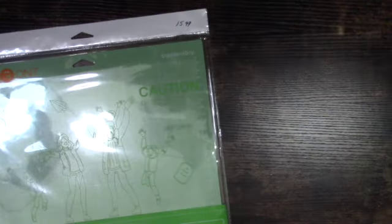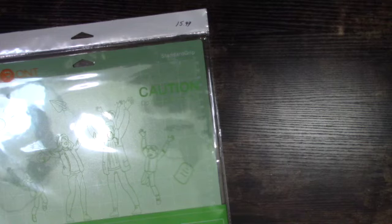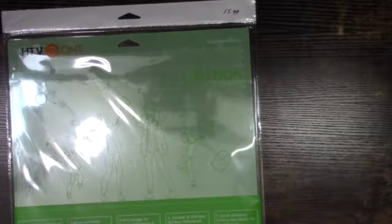Let's see what else. So then I have some purchases that I made on Amazon. And these are some Christmas presents that I bought for myself. I did purchase something else through Walmart that I will show you. So this I bought on Amazon.